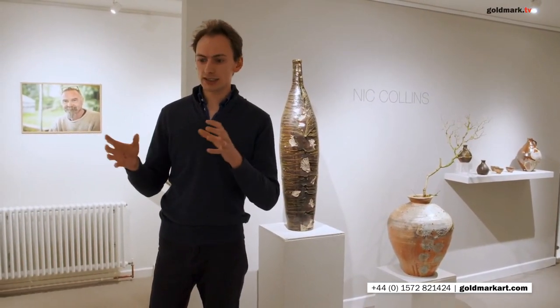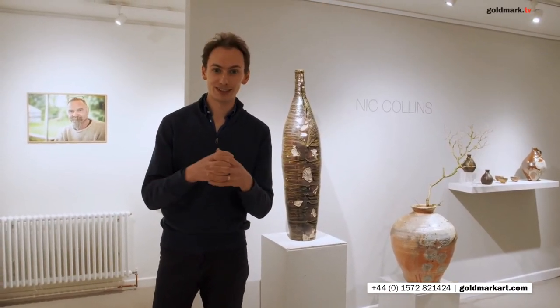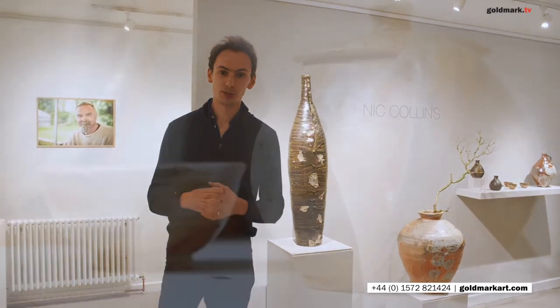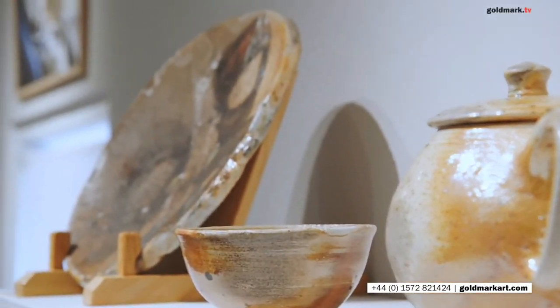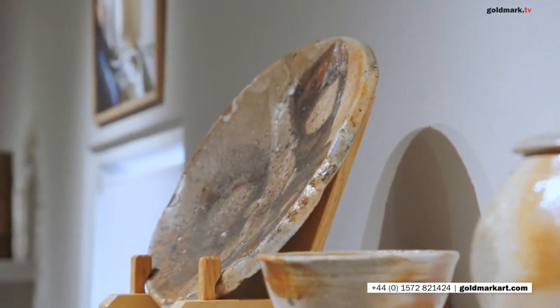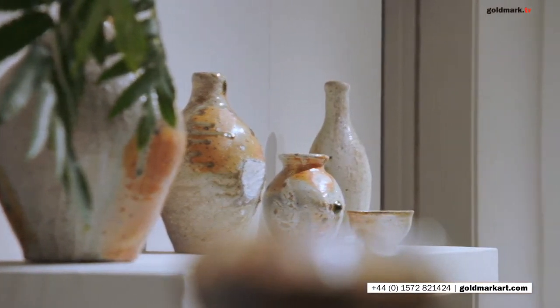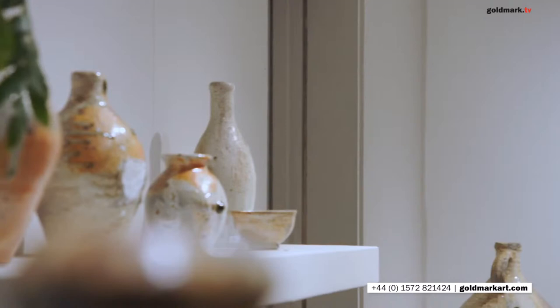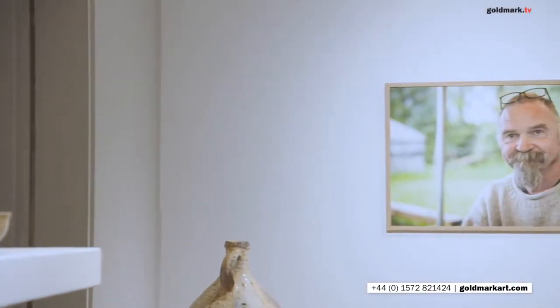There is such a variety of textures and colours and forms going on here, it would be impossible for us in this walkthrough to bring them all to you. But I hope we've showcased some of the very best pots from this wonderful exhibition. There was a time when potters like Nic Collins were known for making supposedly brown pots. I hope that we've got to a point now in ceramics where we can really appreciate the total breadth of what is being put out there.